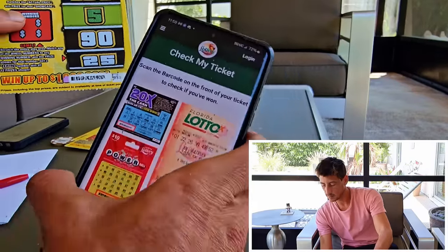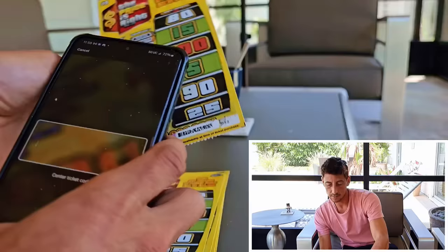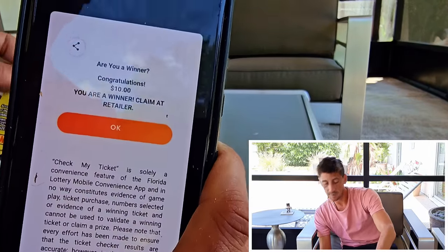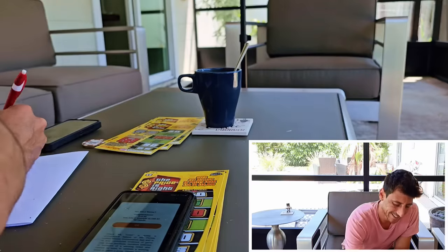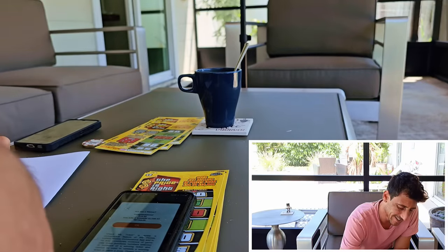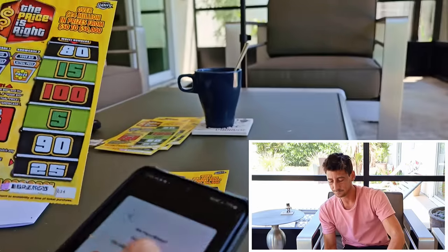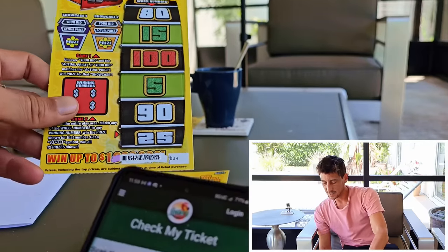3 now. Wow. 33, guys. Ticket 33. Here we go. I'm scanning. Here we go. 10 bucks. 10 bucks. $10. That's 60. 60 total.